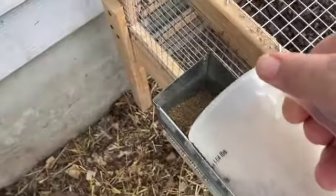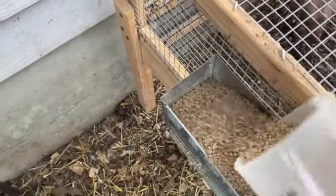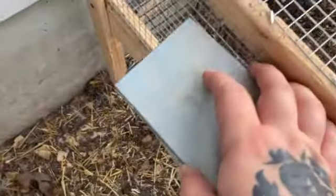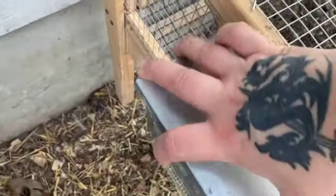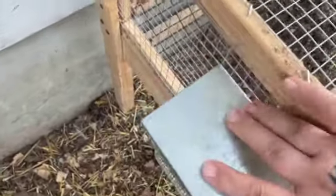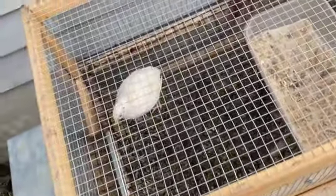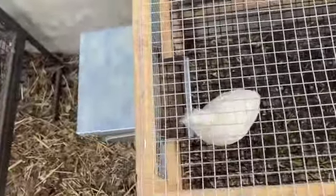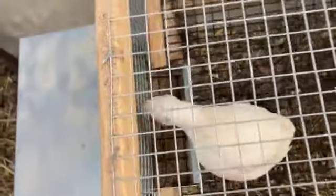And our food is getting a little bit low. Now, the thing about quail is they are real picky with their food. They tend to be a little bit wasteful if you put it in a container where they can pick and choose and be really picky. So we keep it in this because it's got individual little boxes, and it helps keep food waste at a minimum.